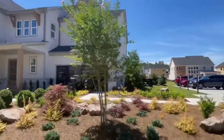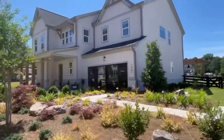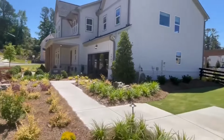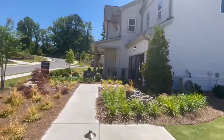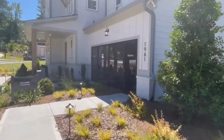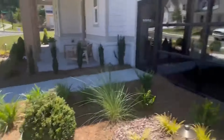All right, gonna have to walk around the beautiful landscaping here. Now, the door that I'm gonna go in is the office, but it's a two-car garage. I mean, it will be a two-car garage once they change it around. This is a hillside farmhouse model. So this will be the two-car garage.